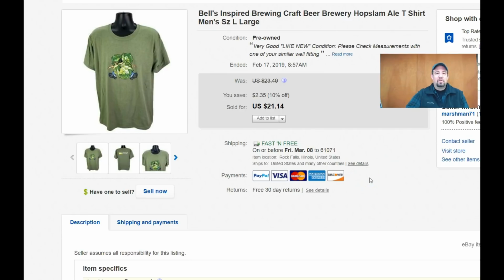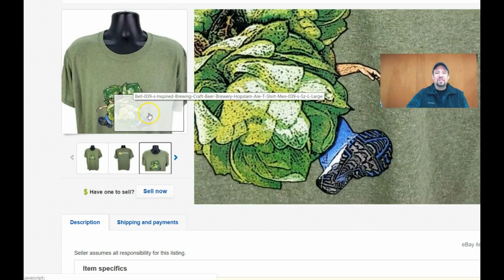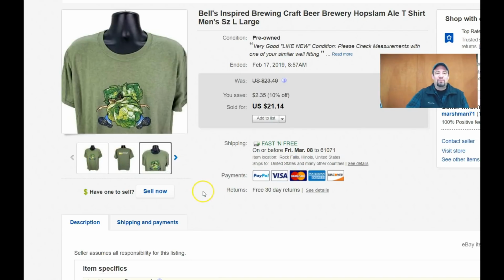Okay, this, oh, that's weird. That's so small. This here is a Bell's Brewing Hop Slam t-shirt. I only shared this just due to the timing of it. Really, really cool. I happened to run across this at a local thrift store. I'm a big craft beer nerd, so I know a lot of different breweries. I found this like a week after Hop Slam was released. They release it once a year, and I believe it's right in the first part of February that it usually gets released.